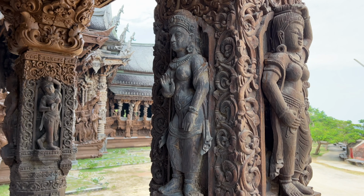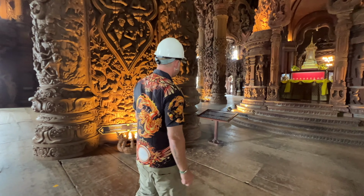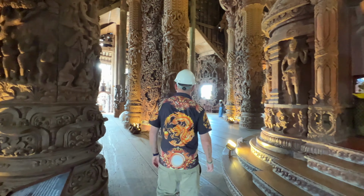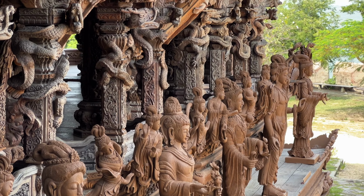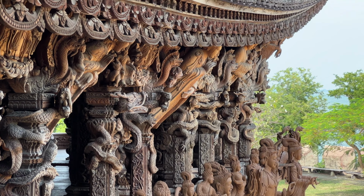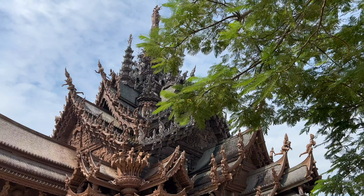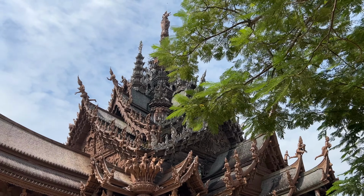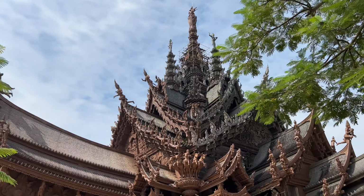You will notice that I am wearing a hard hat as I'm walking around here, and the reason is because it is still under construction. So yes, you too will have to wear a hard hat. The entry fee for visiting the Sanctuary of Truth is around 500 baht per person. Expect to be here for about 2 hours. In my opinion, this is the most impressive temple in all of Thailand.